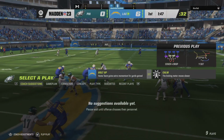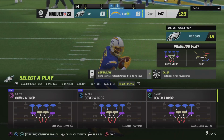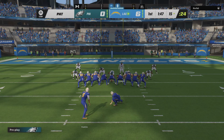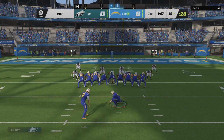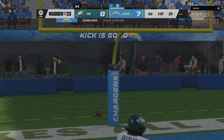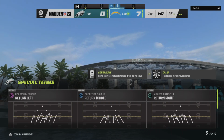When we draw up defenses on the board, we do account for every receiver. But on that particular play, somehow he was wide open, became an easy touchdown pass. Hopkins with the extra point, and it's now a 7-0 game. Eagles nothing.